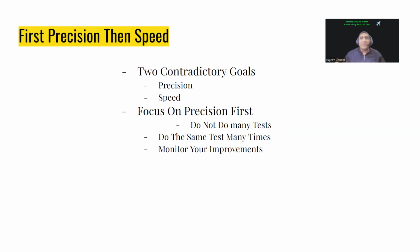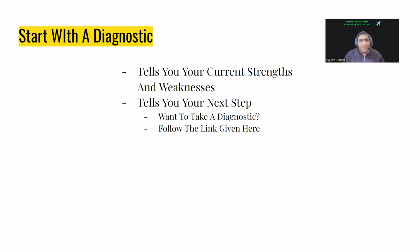What people start doing is they really get hyped about speed and they try to do things fast. Speed is the result of doing the same thing again and again. So your goal should not be to do it fast, but to do it correctly. And when you do it multiple number of times, you automatically become good at it and you develop speed, right? So monitor your improvements and focus only and only on precision. Once you become precise, once you know the right way, by practice you can develop speed.